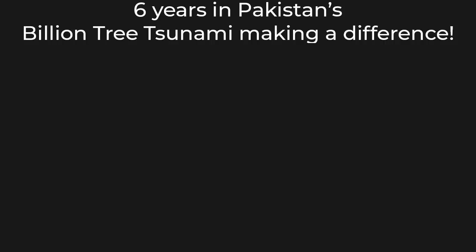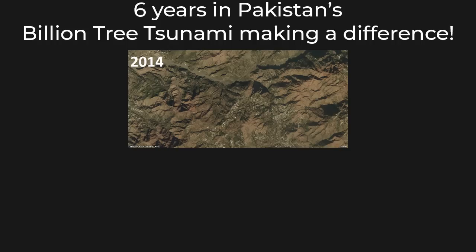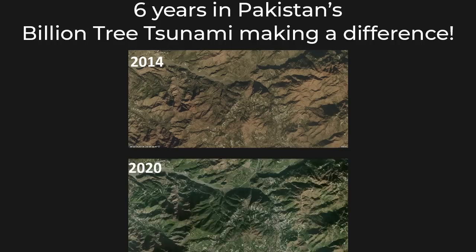6 years in Pakistan's Billion Tree Tsunami, making a difference. 2014. 2020. A tram in the Netherlands failed to stop in time and broke through the emergency barrier. It's being held up by the statue of a whale's tail.